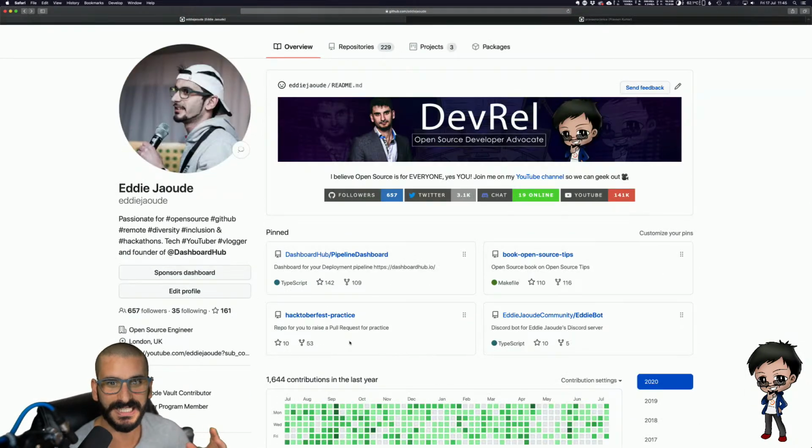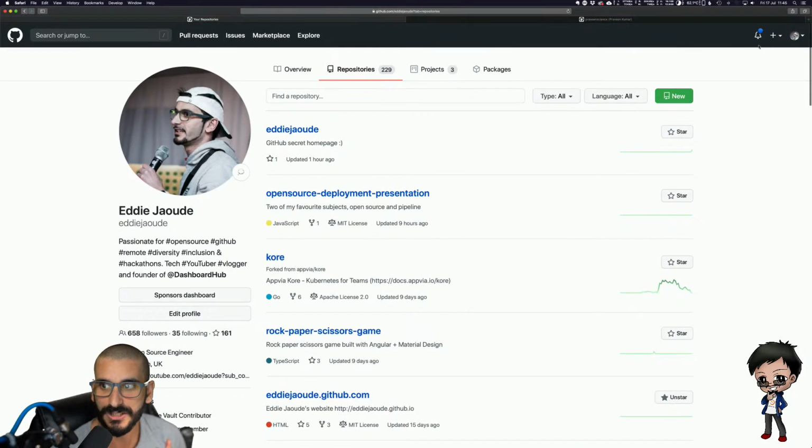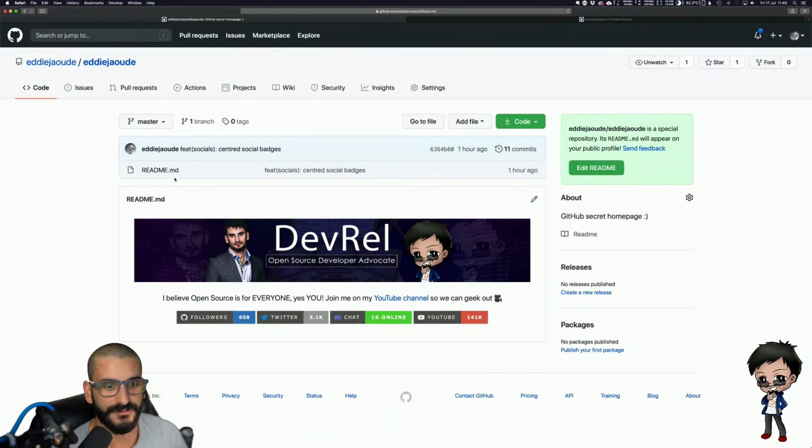So taking the animated GIF as inspiration, and if you haven't done this yet, let me show you how you can create it. We don't have to go to repositories. What you need to do is add a new repository from up here or click on new, and you create a repository with your username. My username is Eddie Jowd, and I create a repository called Eddie Jowd. Then in there, once you create it, you create a README, and whatever you put in this README appears on your profile page.